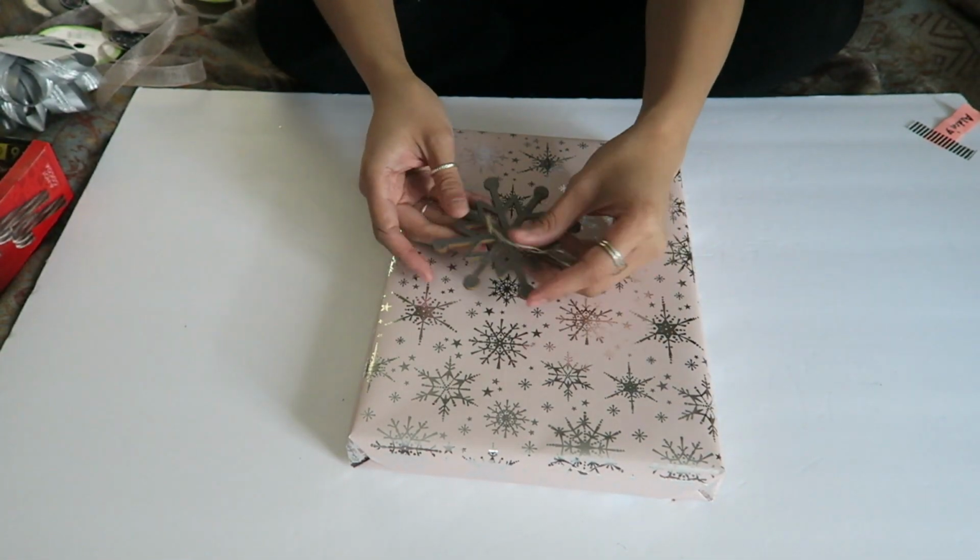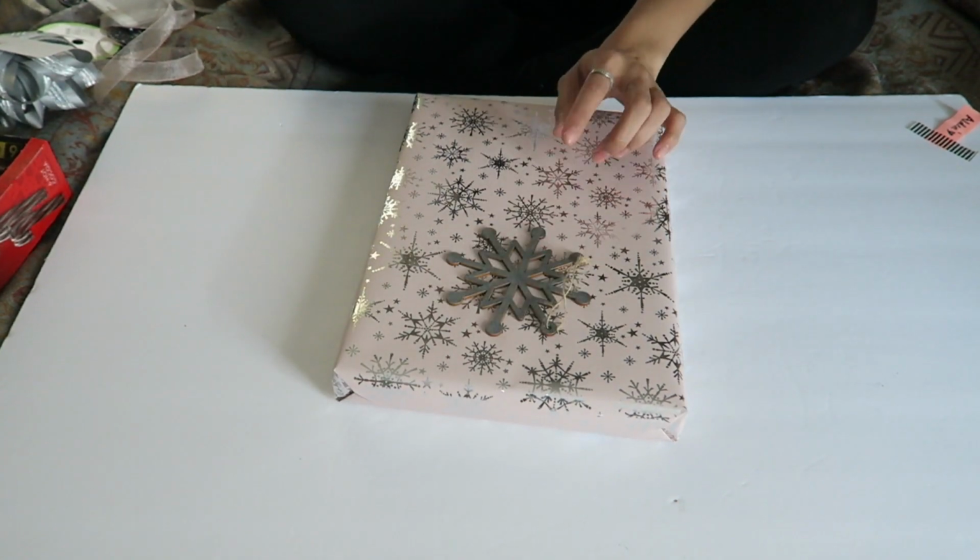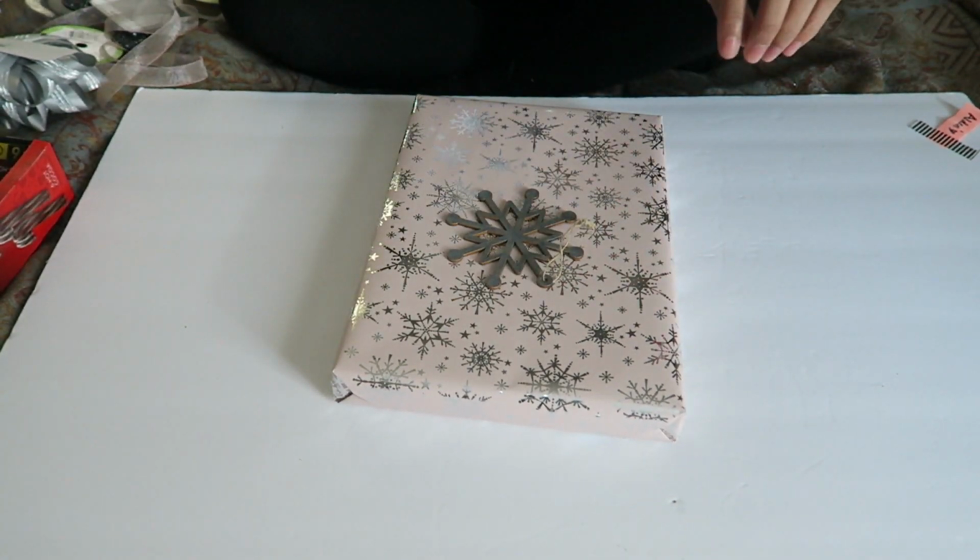These are those DIY ornaments from Dollar Tree that you can color. I'm gonna use that because I kind of like how that looks.